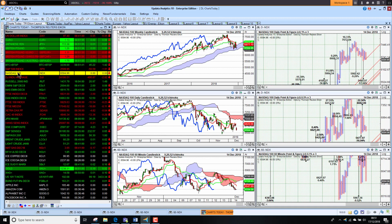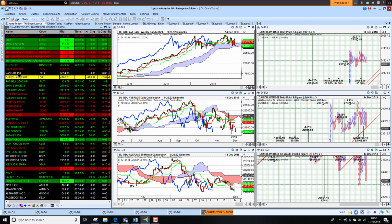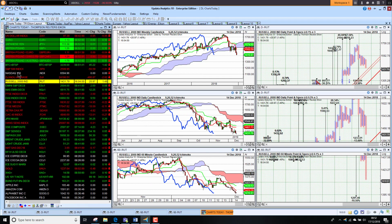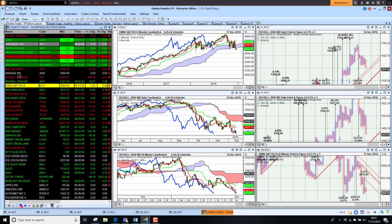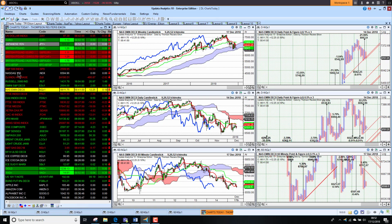Looking at the Nasdaq 100, we were lower as well. The Dow was down 2% as well. So a pretty bad week for the markets. Seeing the Russell 2000 was also lower as well. The futures this morning little changed on the S&P, and the Nasdaq is up slightly, 0.2% higher.